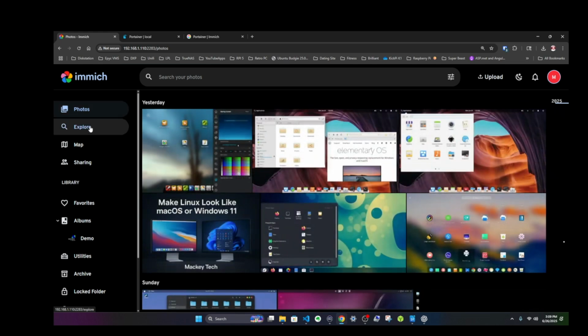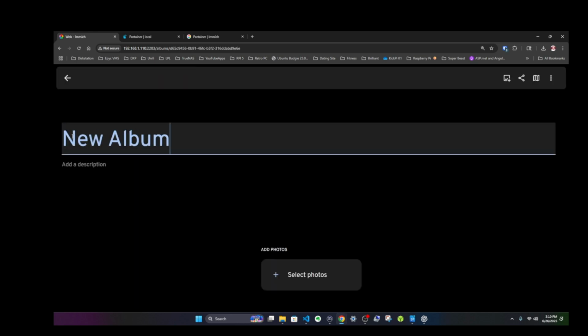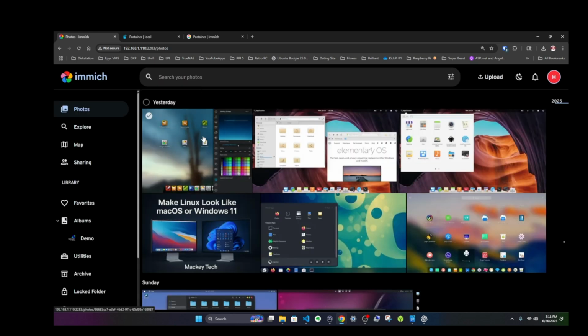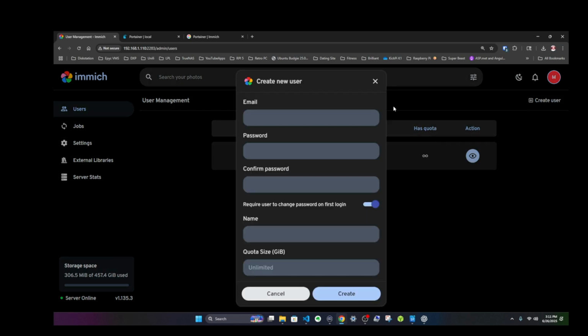If you want to, you can make the albums ahead of time, and that's super simple by going down to albums and then clicking on create album, give it a title, hit enter. And then if we want to, let's say, create a user for a family member, we click on our avatar here and go to administration, and then we'll go to create user, and you can put an email, password, ask them to change the password when they first log in, and you can assign a quota size if you want to.